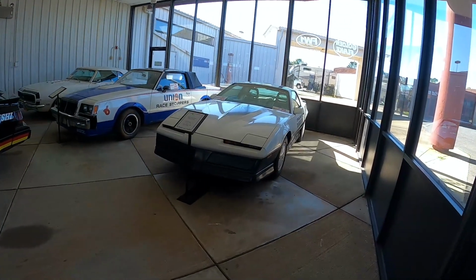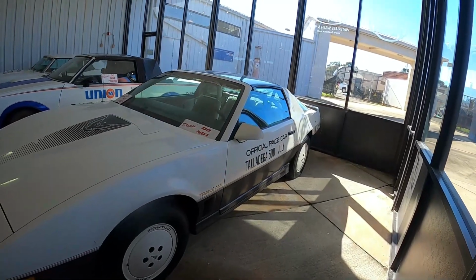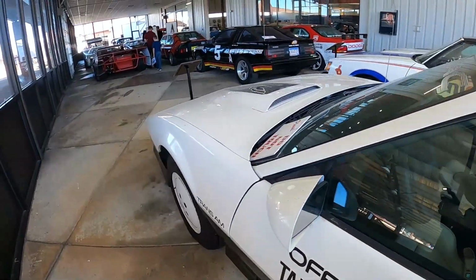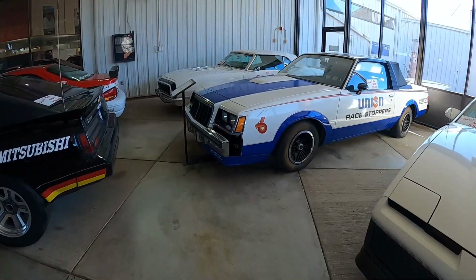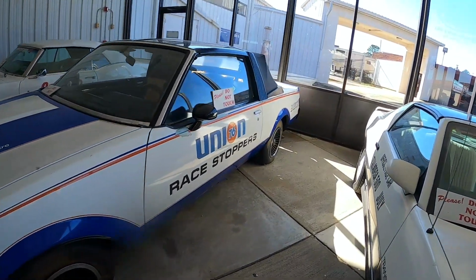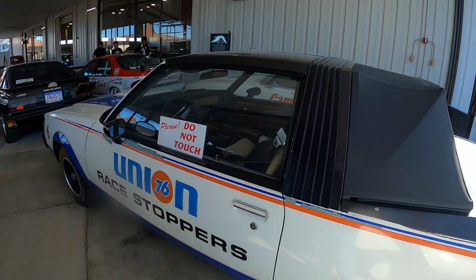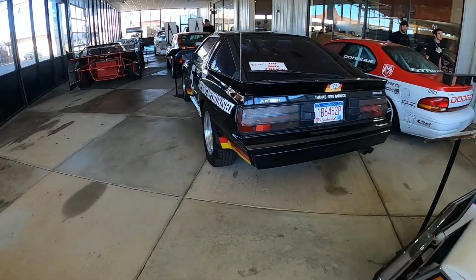What do we got here? 1983 Pontiac Trans Am. It was the official pace car. Not really loving it, guys. I'll be honest with you, you know me, I'm a Pontiac Trans Am guy, but I'm not loving that one too much. All right, a 1981 Buick Regal, and this was a pace car in 81. Kind of seems odd, doesn't it? I guess it's got T-tops. This little mini convertible would come down. Not really my thing either.